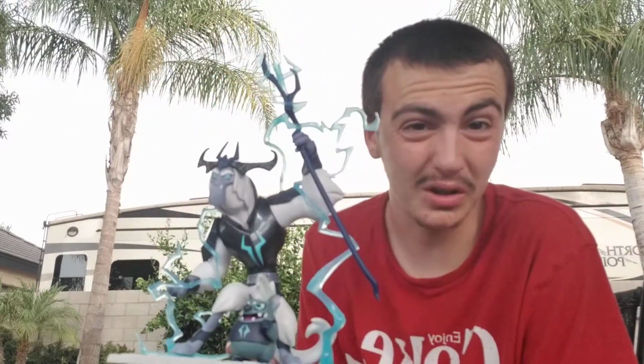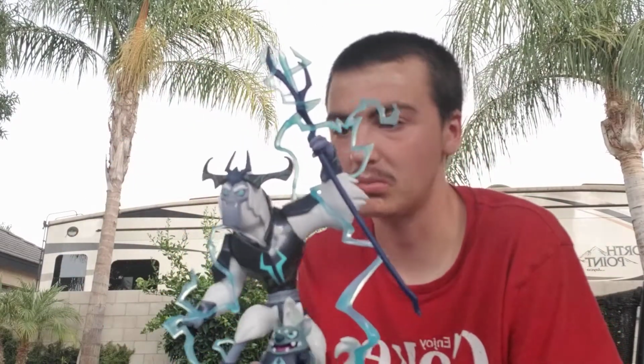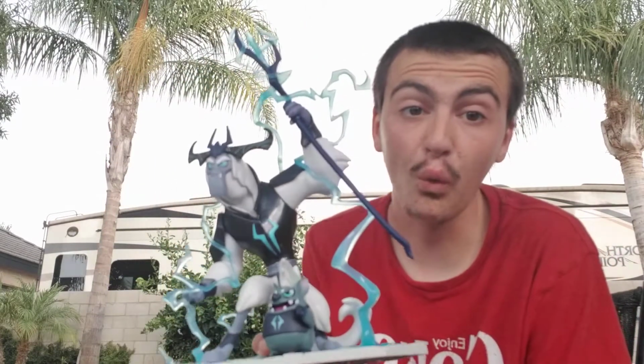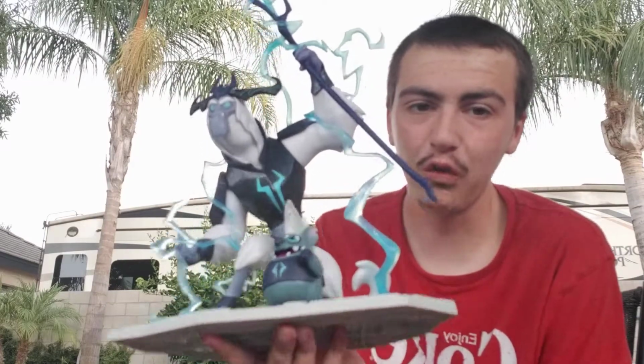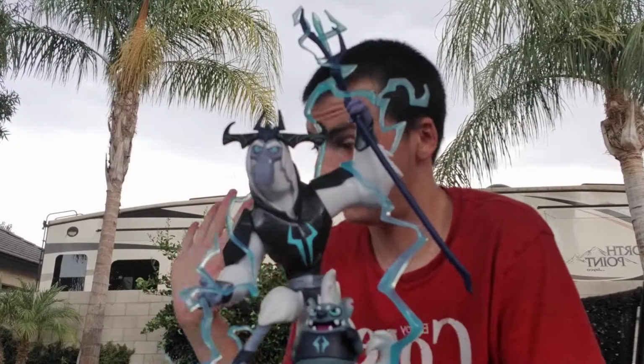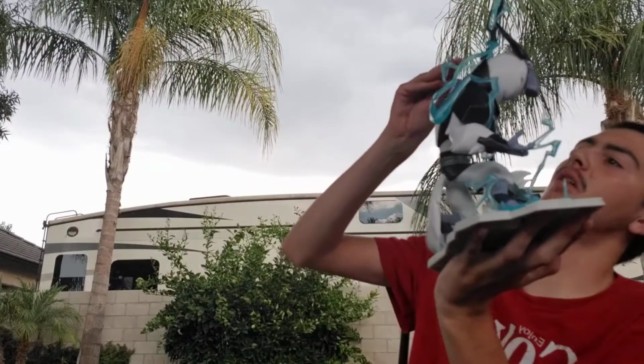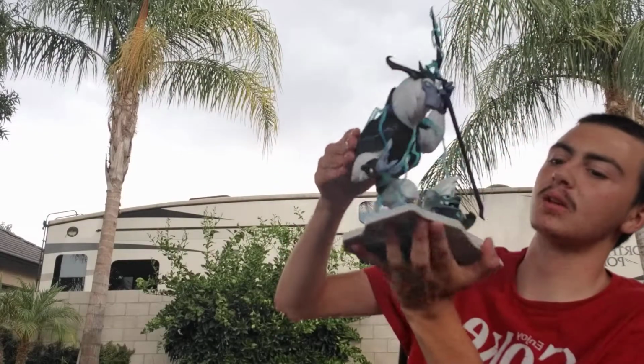So I didn't like this villain very much. He's kind of cool looking though, and having this awesome statue where he's shooting lightning, this thing looks amazing, and I got this for $4. $4. Look at that. This thing is pretty sick. You got all that lightning coming up, and it's like, whew.